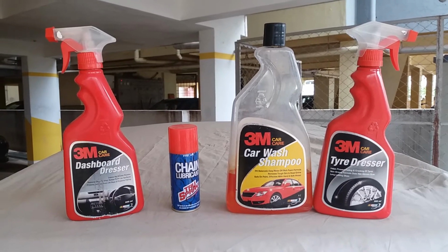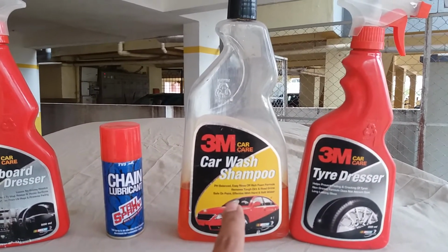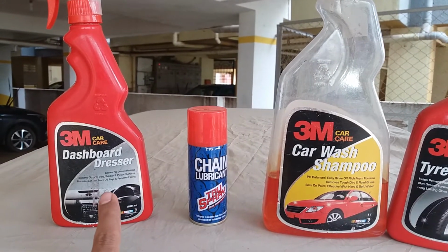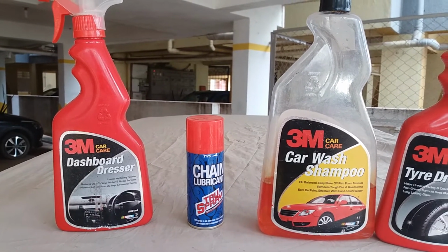So guys, before we get into the cleaning of the bike, I just wanted to show you the products that I'm going to use. The first is 3M car shampoo. It's a shampoo which gives me a good cleaning. The second we're going to use is 3M dashboard dresser. It's used for all the plastic materials, which basically gets the shine.